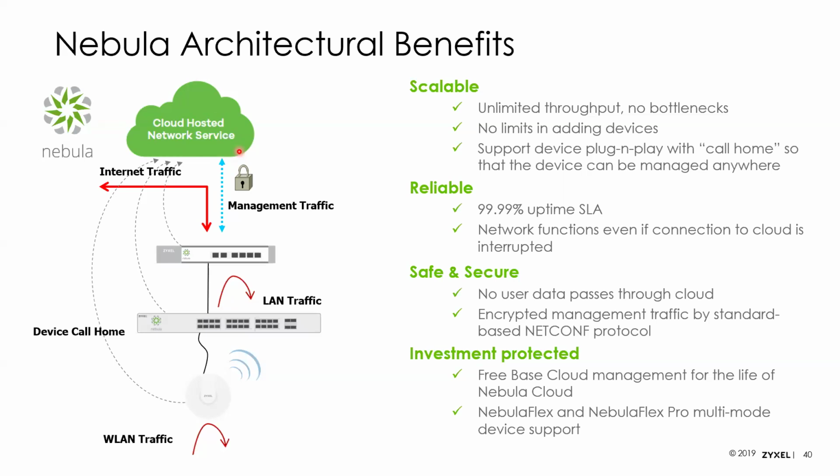Also, because we are a global company, we comply with just about every country and region's laws when it comes to privacy. So if you've got a customer with European locations, Nebula in Europe complies with GDPR and other requirements when it comes to data privacy. So you're good to go there.